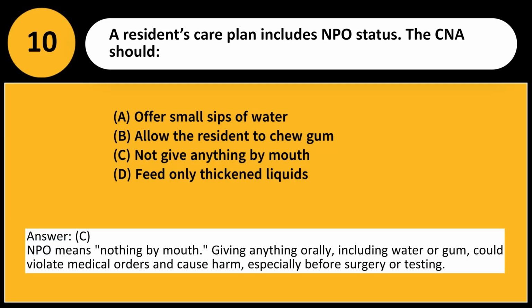Answer: C. NPO means nothing by mouth. Giving anything orally, including water or gum, could violate medical orders and cause harm, especially before surgery or testing.